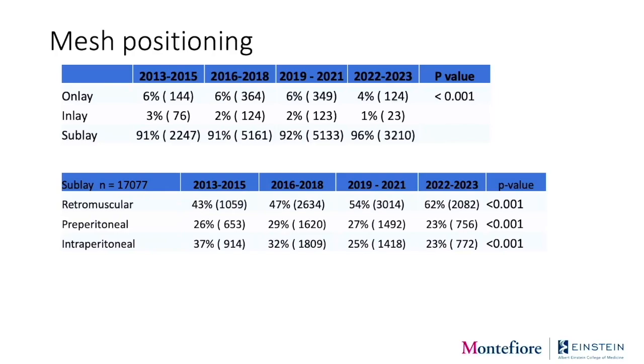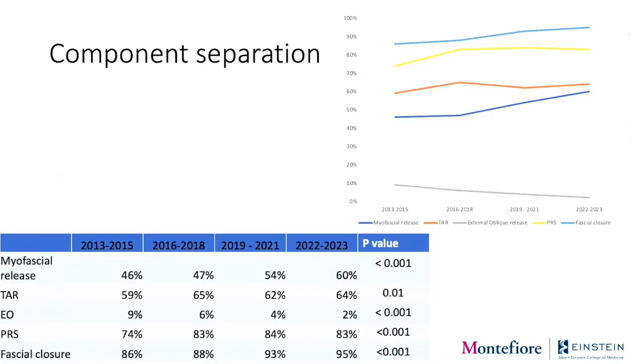And when we look at the mesh positioning, we see that the sublay was the most used in all the groups. And when we look at the sublay position, we see an increase in the retromuscular repair and a decrease in the intraperitoneal repair over time. And when we look also at the component separation and fascial closure, we see an increase in the fascial closure over time, and an increase also in TAR over time.